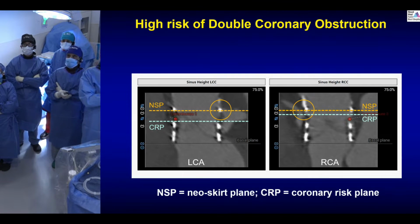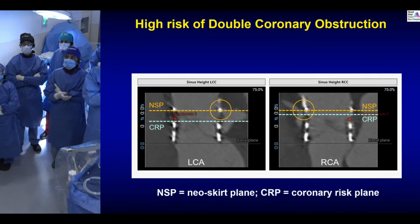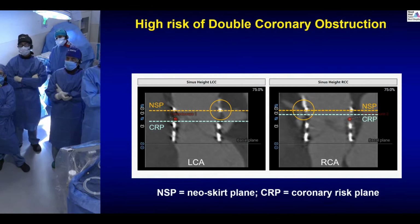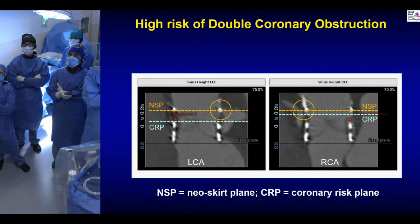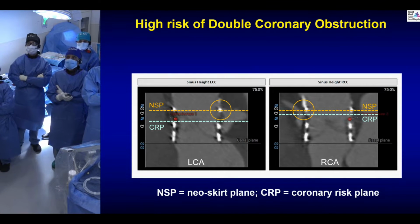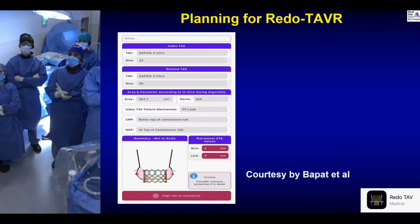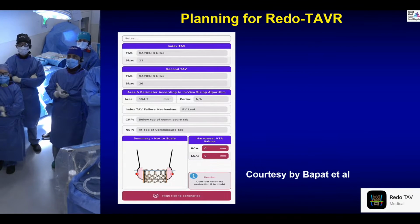You can see the CRP, the coronary risk plane, is where the coronaries take off, the lowest one being the left main. And the neoskirt plane, NSP, is where the leaflet may get pinned if you implant the valve high. We'll talk about where we're going to implant the second valve, but you can see it's right against the top of the left main, and we'll show that thankfully the right is non-dominant here, so it's less worrisome. Next slide. Otherwise, this could have been a case for protection of both right and left sides. Correct. Now you punch the numbers into Vinny Bapat's app and come up with a recommendation on the need for coronary protection or not.